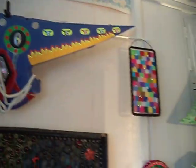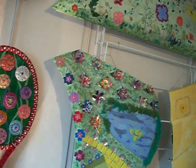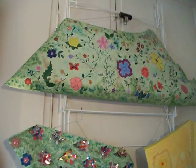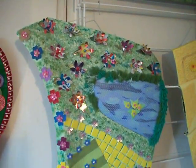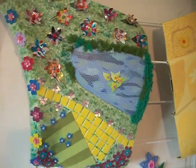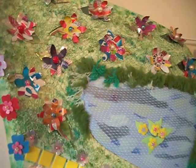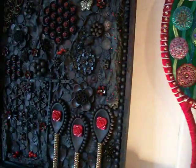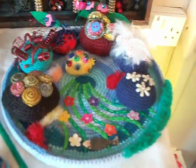Did you see the other car bits that I've painted, stuck things on? Broken car body panels. Please excuse the shadows because I've got lights on. Right, let's carry on round. That's a little rock pool.